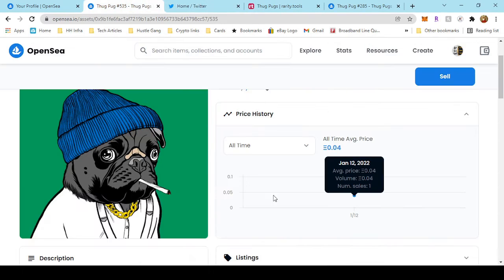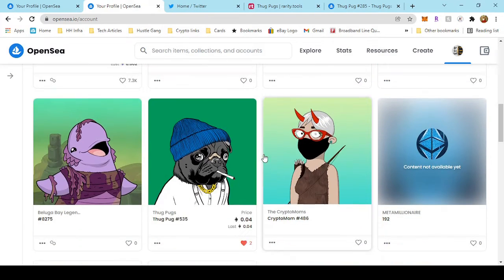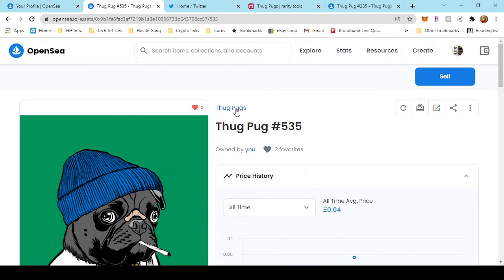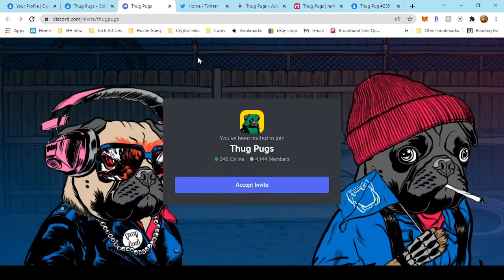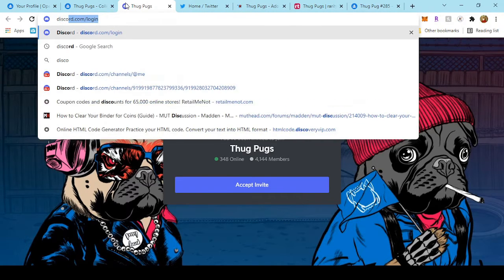And now we're going to go back here. We're going to click on our profile. We're going to scroll down until we find our thug pug. So now we purchased this little guy. This is our main man right here. We're going to click here, the thug pugs. We're going to open up the website, open up the Discord. I think I'm already in the Discord, so let's do Discord like this.